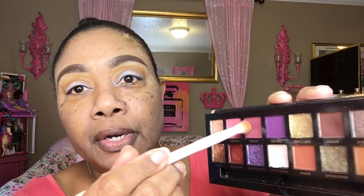But right now, I'm going back into the Jacquiana palette, and I'm going to take that ginger again, and I'm going to go in. And I'm just working that color in. Okay, and now I'm taking the same Jacquiana palette and I'm going into Pinker. I'm just barely dipping it in, and I'm working that on my outer corner of my eye. And I'm taking that in the crease and on top of my lid, the outer part of my lid.